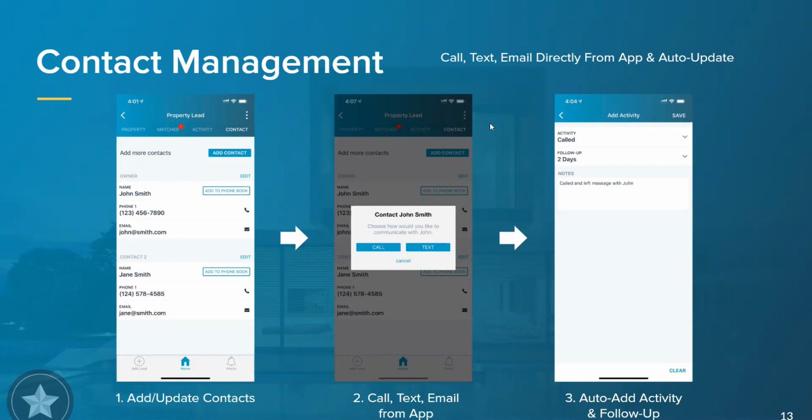So when you add in your sellers and your buyers, you can call, you can text, you can email them directly from the mobile application. And then we're going to help you log that activity automatically, because being able to follow up and reach out to your clients and your leads is important, but also being able to keep track of recent activity could be even more important for you. So you have the opportunity of being able to add your activity and then set your follow-up all in the same step and leave your notes.